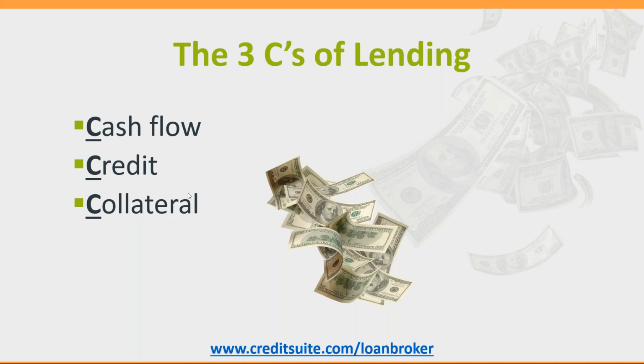Now, remember, the beautiful thing about the 3C's formula is you only need one and no more. If you have one, the other two don't matter. So last week we talked about cash flow financing and how you could get a lot of that regardless of credit or collateral. Today we're going to talk about financing you can get based on credit, where a lot of it you can get regardless of cash flow or collateral. And then next week we'll talk about using collateral where credit and cash flow don't matter.